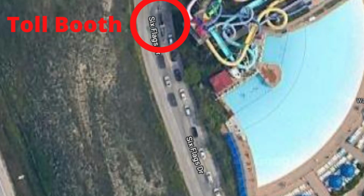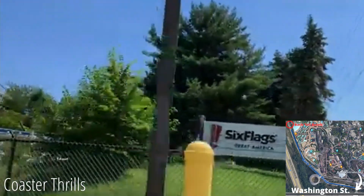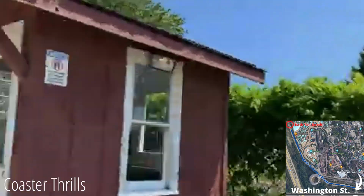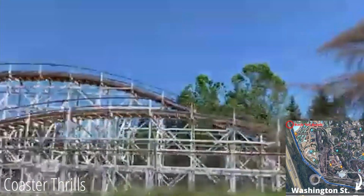Now, if you don't know where that is, I'm just going to put up a quick video on the screen. So go through that back entrance, especially during a busier day. Generally, you won't need it, but it might save you a fair amount of time and let you beat those people in the regular lines.